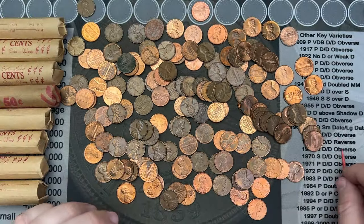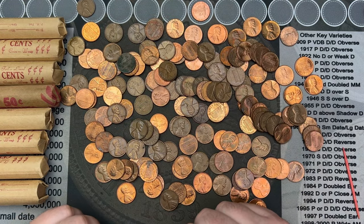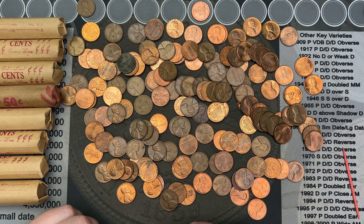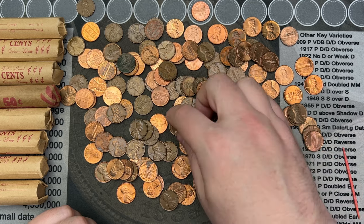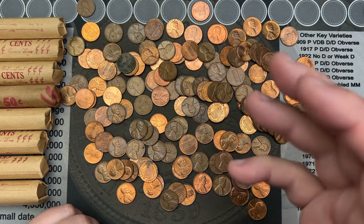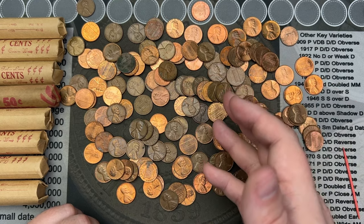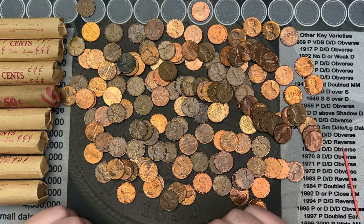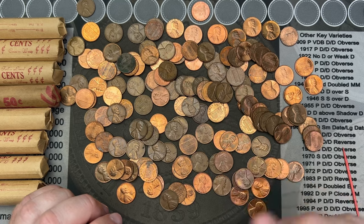Nothing crazy awesome. Some good, cool coins to look through and check out for any varieties and stuff. And we shall see what's in here. Hopefully we get some cool stuff. If I come across anything awesome while I'm sorting through these, I will pop back in and let you know. Otherwise, we'll just do a wrap up at the end there. All right, we'll be right back and we'll let you know if we found anything cool in these.